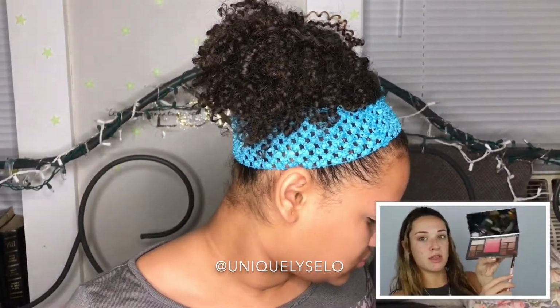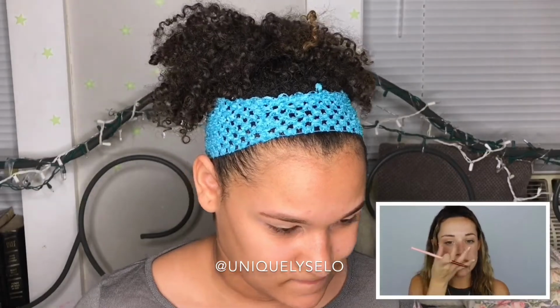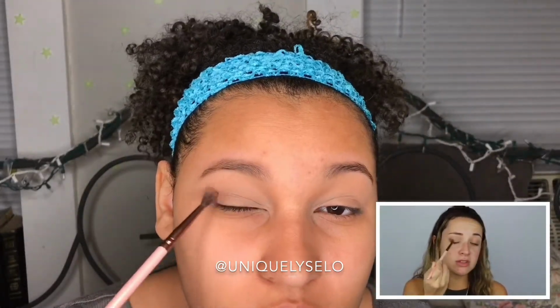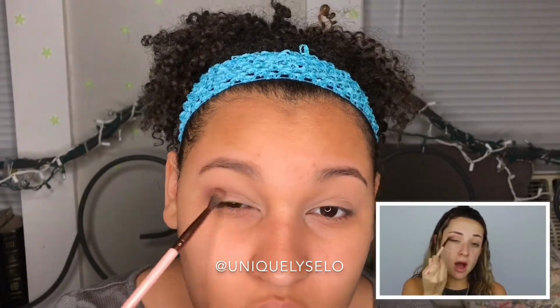Okay, so now that you have a nice shade down, it is time to go into our darker shade. Taking a smaller brush, we're going to go into this shade right here, and we're going to create a hollow eye effect, which means that we're going to come in on both sides with this color. So starting on the outside, I'm just going to place the shadow down, and then you can start to blend it out. So using circular motions, I'm just keeping it really close to my lash line and blending it out, and then I'll start slowly working it up into the crease.